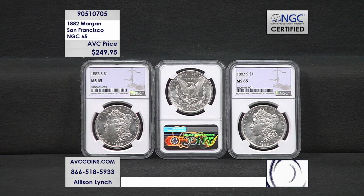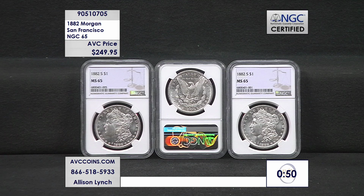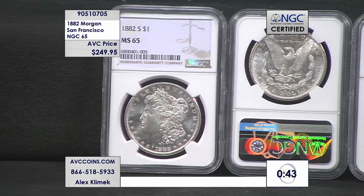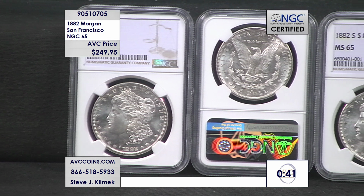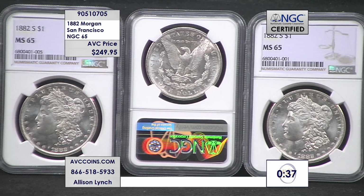Guys, let's put a minute clock up, please. So let's sum this one down again quickly. We're almost out. Thank you, avccoins.com. If it's in your shopping cart and you're going to hang with me for a while, and I really hope you do, check out. It will not last another 5 minutes. This price at $249.95, the lowest price we've had, a 65, in a long time, is crazy. Everything's crazy. This coin is special.